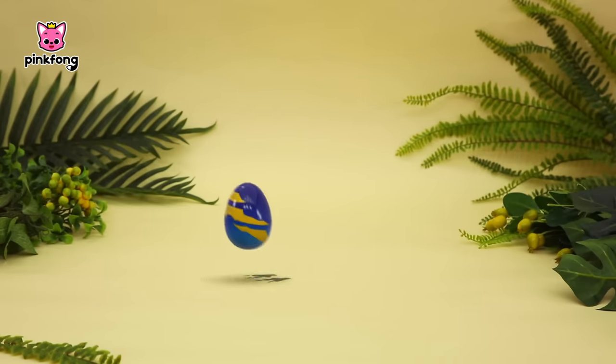T-Rex, T-Rex, a terrifying hunter. Short arms, two fingers, 40 feet long, 20 feet tall, 8 tons in weight, more than 2 elephants. Tyrannosaurus, tyrant, the king of dinosaurs. Short arms, two fingers, pointy teeth, 8 inches long. Giant jaw eats up to 500 pounds. Chop, chop, Tyrannosaurus.